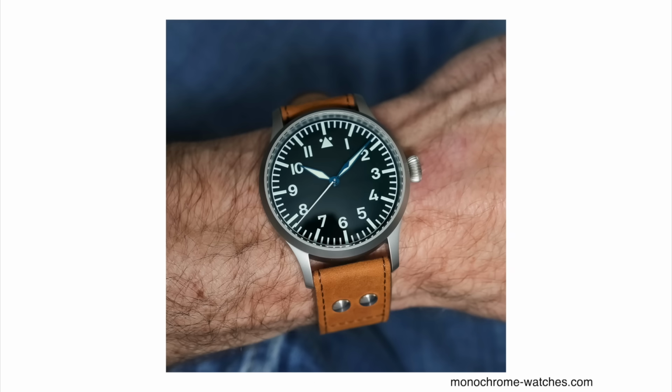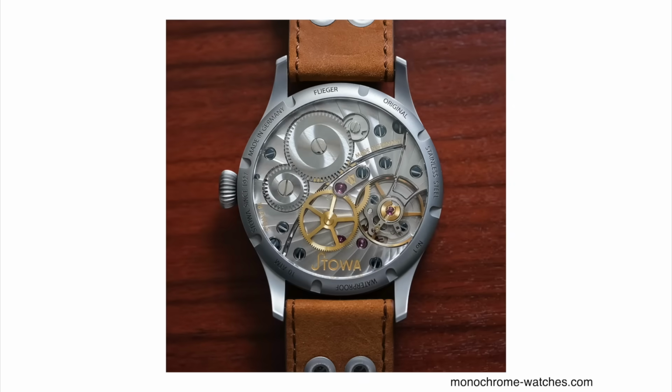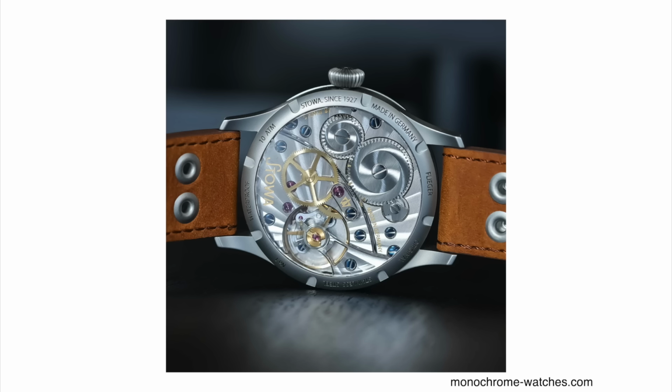In terms of the movement, this one is very unique. It features the Caliber Stowa M1, which is essentially a modified Unitas 6498. What they have modified, they created a central seconds hand, and they created an extra bridge, but it still beats at 18,000 vibrations per hour. They added one extra jewel.